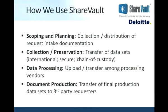Data processing, so when I need to exchange data sets among vendors, I can upload my key data set to my ShareVault environment and my vendor can pull it down. And then document production. Likewise, I can transfer that final gold copy of the production out to the third-party requesters, follow up with a cover letter, and I've just bought myself more time to do my work as opposed to having to get something in somebody's hands physically across the country at a certain day or time. I can put it in the ShareVault environment, give people access to it, and know that it's there.